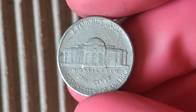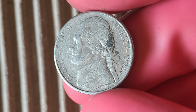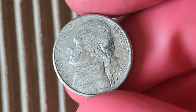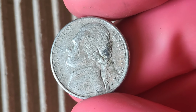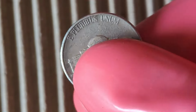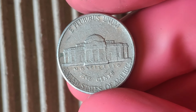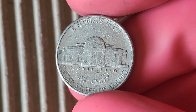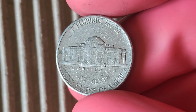Some of these coins, when found in pristine condition or with the right die anomaly, have sold for staggering amounts. Let's break it down. First up, condition. If your 1992P nickel is in circulation, it might be worth face value. But if you come across one in mint state condition, meaning it has full details, sharp luster, and no signs of wear, you could be sitting on something much more valuable.